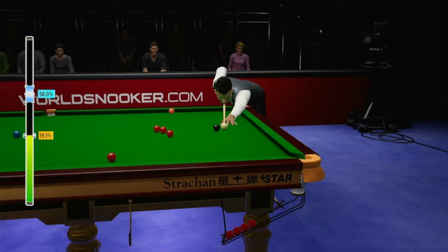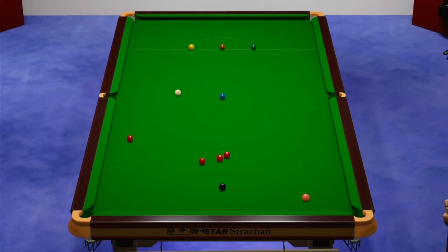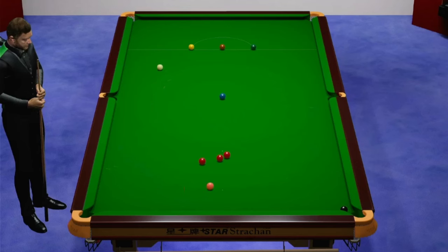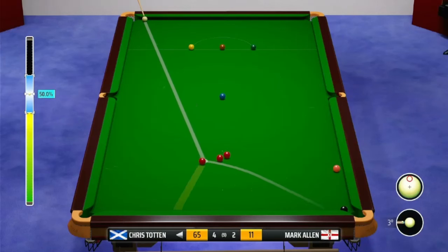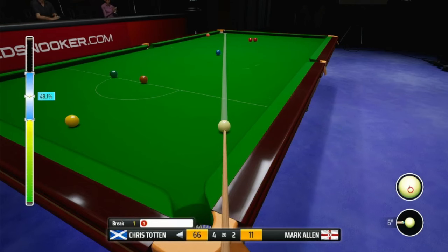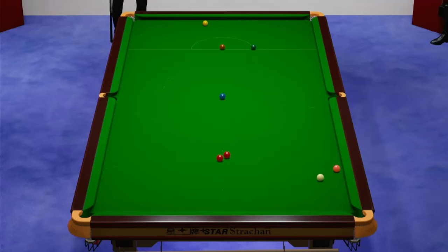If he fouls here, the frame is on again. That's a pretty poor attempt. Foul. Mark Allen, 6. 1. Mark Allen, 1. Half a chance here. Wonderful pot. Outstanding effort. One. Eight.